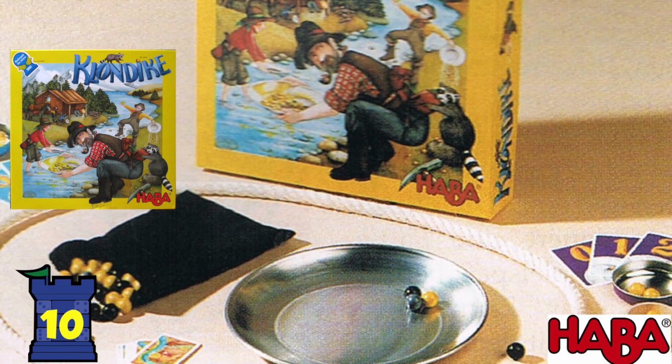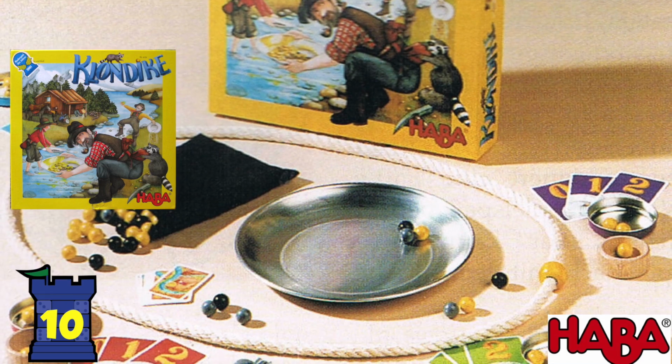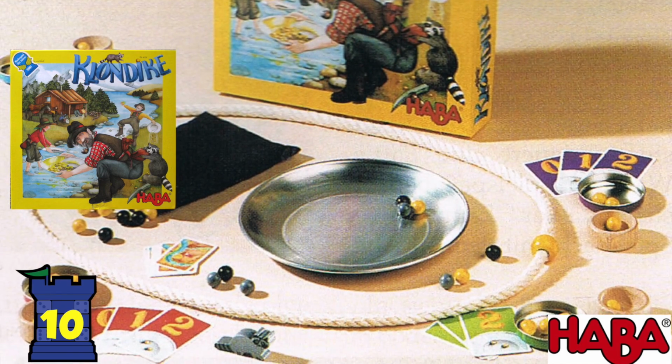Number 10 is Klondike. Now, Klondike is a really big game. I mean, the box is huge because it comes with a big tray. And on this tray, you have marbles. And these marbles are yellow marbles and gray marbles and black marbles. And you're trying to get the yellow marbles. You're panning for gold. And so you're rolling these marbles around a tray, trying to knock off the gold ones without having the chaff or the rocks fall off. And it's really hard, and it's very thematic, and it's very fun. It's kind of a one-shot deal type thing, but I found it very enjoyable. That is Klondike.